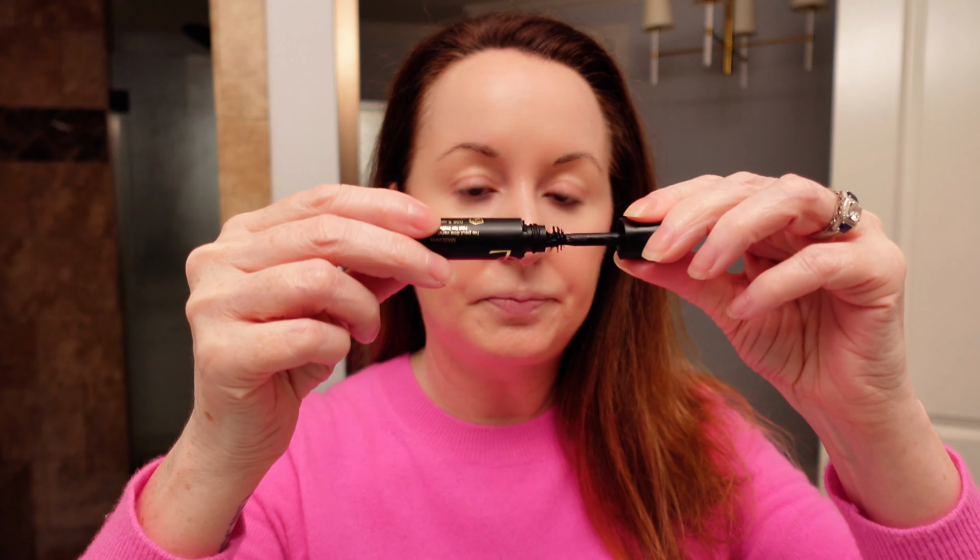And let's see. I think I'm going to go in with my YSL Lash Clash mascara. It's the one in black. It's not the brown one, but I like it. So I'm going to show you what it looks like on one eye before I do the other one.